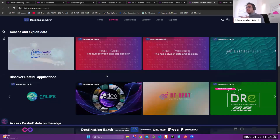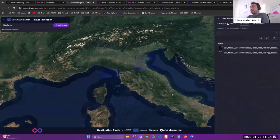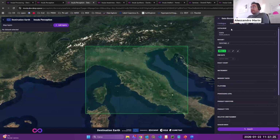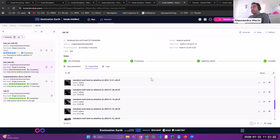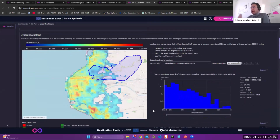So we believe that data analysts can have a look at which data are offered in the DestinE catalog, and they can have a look into the services which are available and start processing the data. We believe that in Insula Intellect there will be the possibility to integrate your services and make these services available to the community. For decision makers, we can create, with low code and configuration, new vertical applications like this one in Synthesis, and this will be easily integrated into Destination Earth.